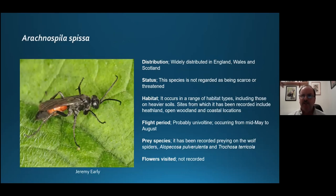Arachnospilla has 7 species, usually black and red insects with brownish wings. Some have distinct white markings, but not all. Spissa is one of the most common species, widely distributed throughout the British Isles, found in a variety of habitats, from heathland and open woodlands to coastal habitats. Another univoltine species, usually occurring in late summer.